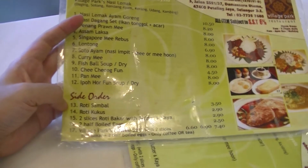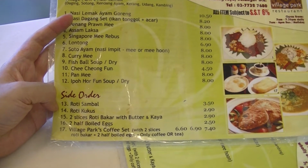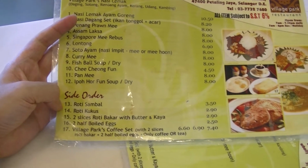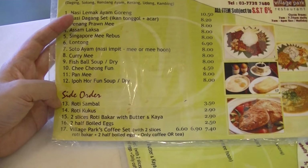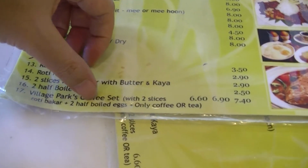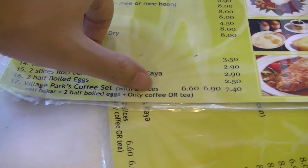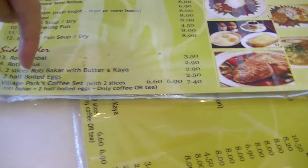Oh, roti sambal, what's that? Roti kukus. Two slices of roti bakar with butter and kaya, $2.90. Oh, might have this one. Village Park's coffee set with two slices of roti bakar, two half boiled eggs, and only coffee or tea. I need coffee. Maybe I'll try this coffee set.